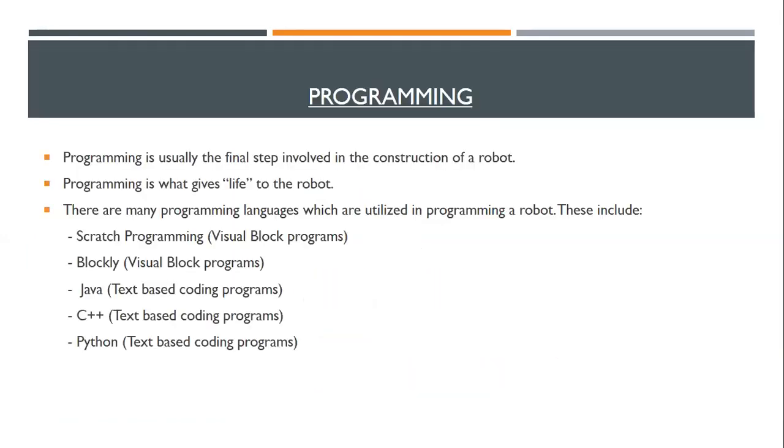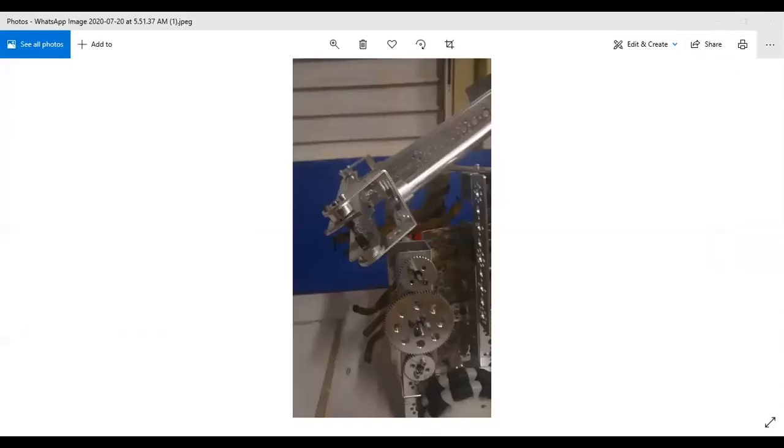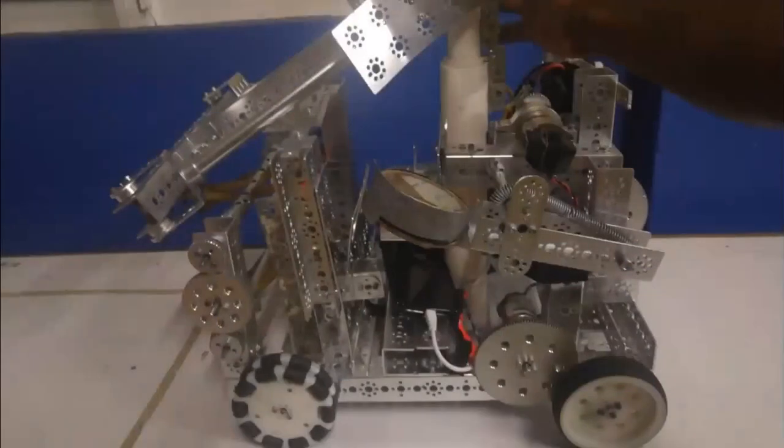Where are we? So, before I end, I'm going to just show you guys a small slideshow. Just give me a moment. Everyone seen the slideshow? We're seeing it.